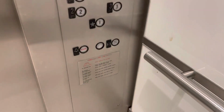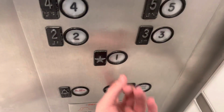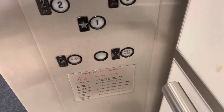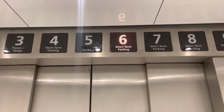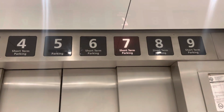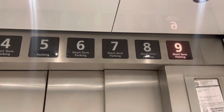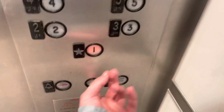Really? Coming up? I don't know, so it's gonna be random stops for a minute. See, this one runs the complete opposite.